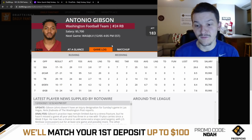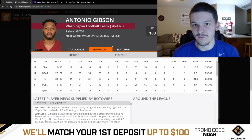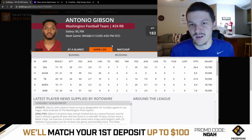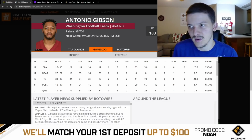I think they still are going to involve Patterson and maybe Smallwood a little bit, but the workload should be very secure for Antonio Gibson. At 5,700, he is definitely underpriced. Obviously, since they played on Monday night, DraftKings really didn't adjust the pricing for McKissic being out. In a normal scenario, if they'd known McKissic was out, I think Gibson would be closer to 7K. We are getting a really big discount on him.